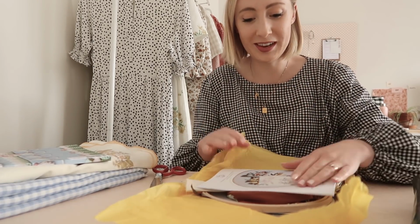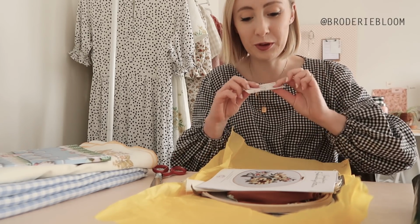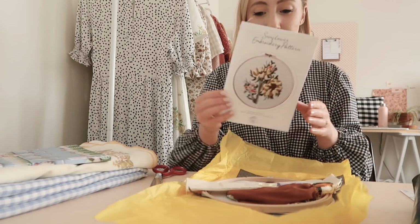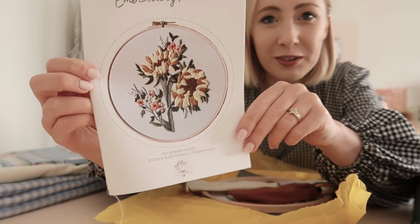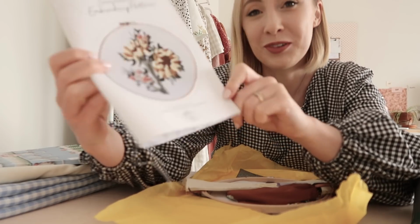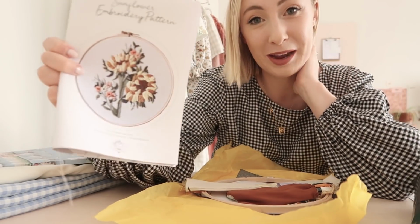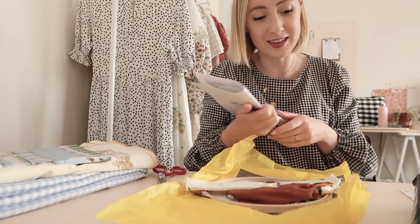Okay, I'm so excited about this. Basically, Broidery Bloom got in touch with me and what they do is they create the most beautiful embroidery kits. So I opted for this sunflower design and they've sent through an entire kit to be able to make this. So I'm so excited to give that a go.